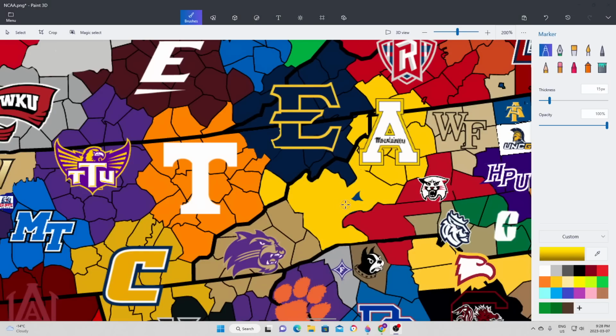And sometimes you're up like you were before, but unfortunately UNC Asheville, you're off the map here, and Appalachian State is the beneficiary.